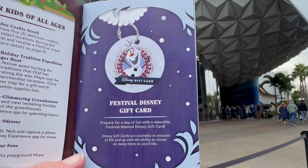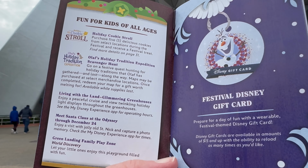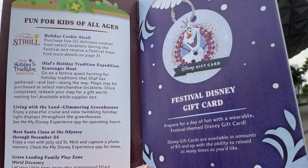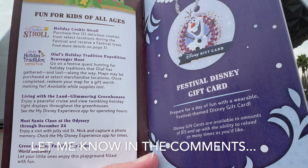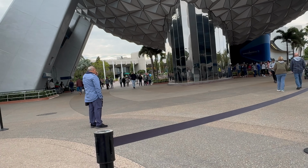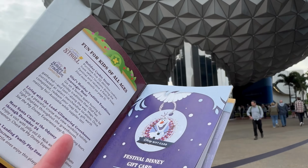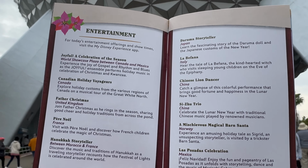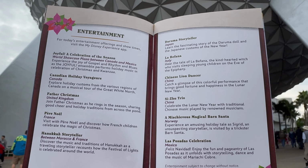Oh, cute. Look at the gift card that you can get with Olaf. Oh, that's awesome. Hey, you guys, if you want me to do the cookie stroll, leave it in the comments below and we'll do the cookie stroll. Okay. Neat, neat, neat. Oh, by the way, you see that Living with the Land? The glimmering greenhouses? Check my YouTube channel, you guys. It's there in 4K, the whole thing. It's pretty cool. And there's the entertainment.